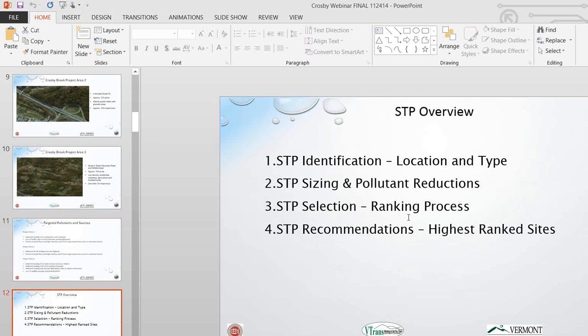So just to give you a quick overview of what we're going to discuss here for the STPs, or the stormwater treatment practices. First, I'll go over the identification of the STPs, how we picked locations, how we came up with STP types. There were a lot of different factors involved with that. And then Rebecca will discuss in a little bit more detail the STP sizing and potential pollutant reduction. And then I'll take back over and discuss how we selected some of the top ranked STPs and how we came up with the recommendations. And then I'll give you a brief overview of not all the recommendations, but at least the top 2 for each of the project areas or the highest ranked sites.